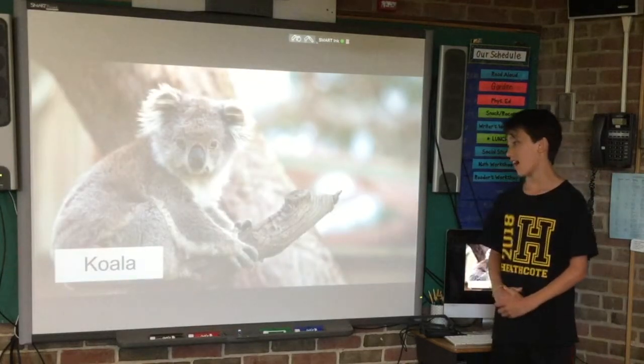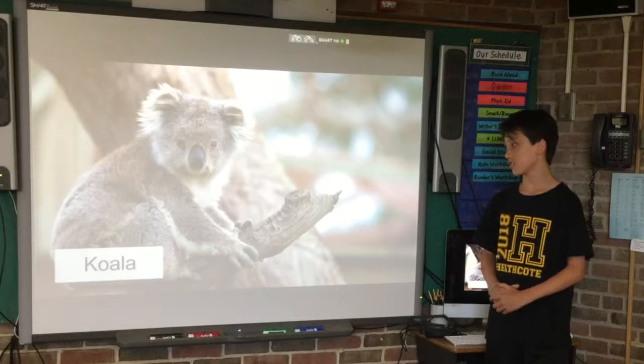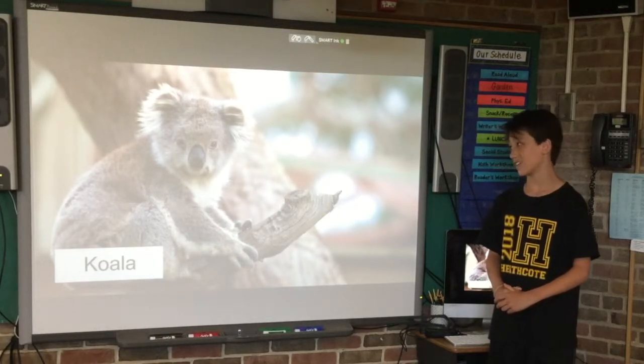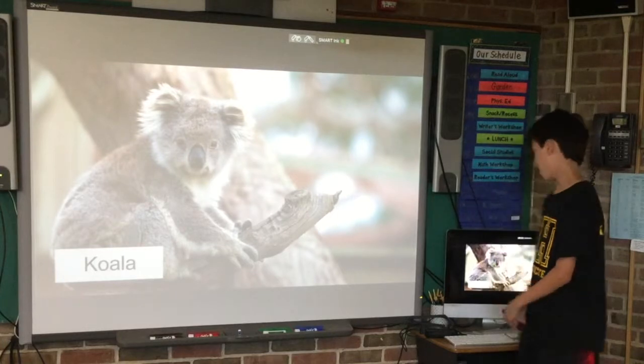Next, we have the koala. I couldn't have a presentation without the koala. First, I'm going to start with their claws. You might be thinking, why am I starting with their claws? Their claws are one of the biggest parts of their life because without their claws, they wouldn't be able to climb trees. And they stay in trees from 18 to 20 hours a day.